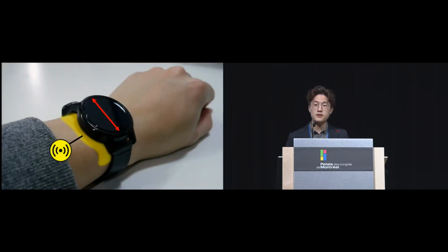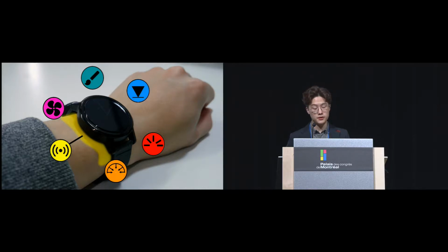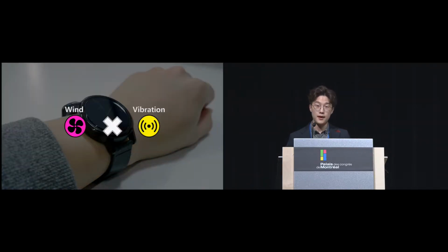However, because of the small contact area of the watch, which is only about 40 millimeters in width, using a single tactile modality may have a limited information capacity. So to expand the information transfer, we considered using multiple tactile modalities on the same skin area. Using this multimodal tactile display, we could not only use each single modality such as vibration or wind separately, but could even combine various modalities and multiply the transmitted information. In this study, we investigated the feasibility of a multimodal tactile display on a watchback.